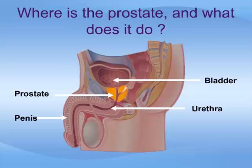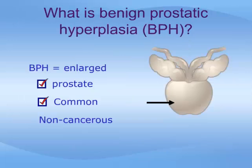The prostate is a chestnut-sized gland situated at the bottom of the urinary bladder, the place where urine is stored. It surrounds a portion of the urethra, the tube that carries urine from the bladder out through the penis. The prostate gland secretes a thin, milky fluid that nourishes and helps activate sperm cells. A man's prostate enlarges as he ages. This common, non-cancerous enlargement of the prostate is called benign prostatic hyperplasia, or BPH for short.